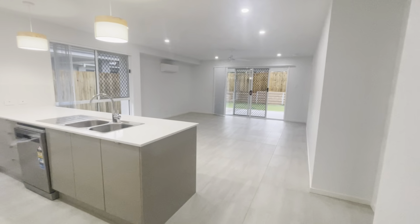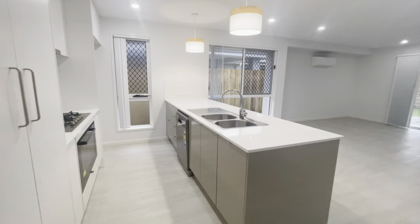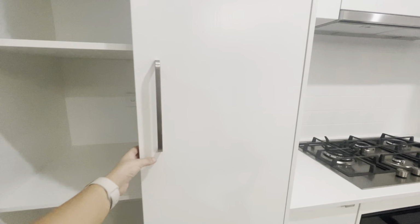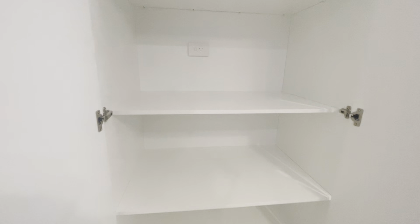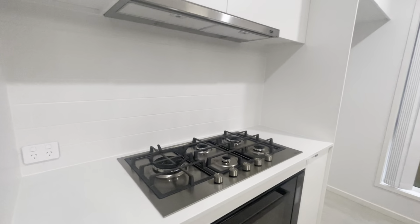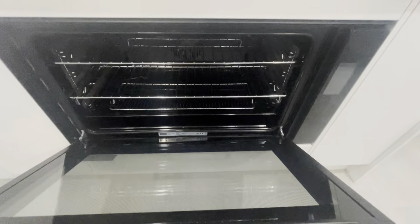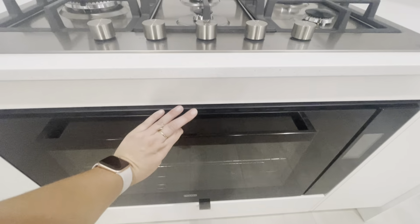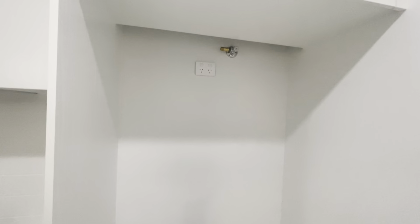Coming down, beautiful open plan for your kitchen, living and dining. So starting off in the kitchen, you've got heaps and heaps of pantry space. You've got a cheeky little plug in there. So if you need to hide any appliances, you could do that in there as well. Coming down, beautiful big gas cooktop, absolutely stunning. And gorgeous large oven, enough to feed family in there. You've got a really nice big fridge space. It's quite tall as well, so you'll definitely fit those double door ones, and you can see plumbing available.